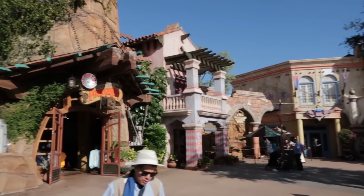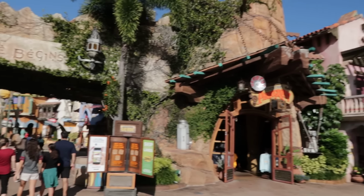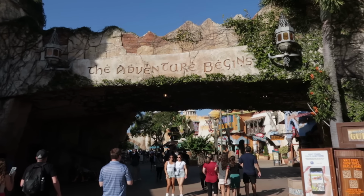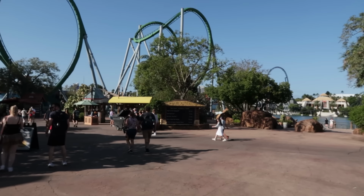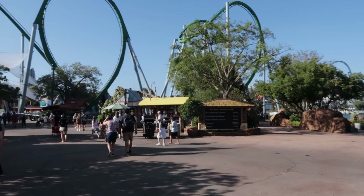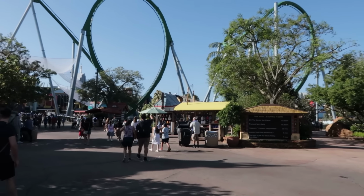Into Islands of Adventure, where along with that ride closure I need to tell you about, I have a warning. 10 days before Halloween Horror Nights ends and no Christmas decorations up at Islands of Adventure yet. Actually, I have one ride closure to tell you about and one attraction closure to tell you about.